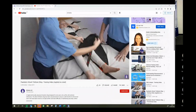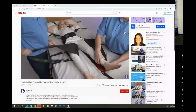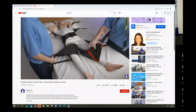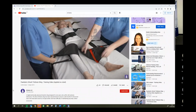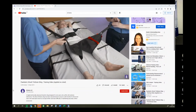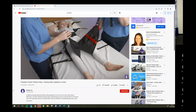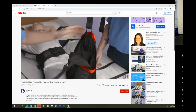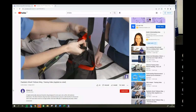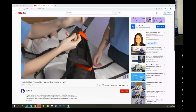Leg sections are applied as they would be with a sling. This particular sling has the silver safety slot tapes, which work exactly the same as loops, but they're an innovative type of slot. And I'll explain that. But the leg sections come through, and then they've got two modesty straps effectively. Those red straps, you've got one on the leg section and one at the top.